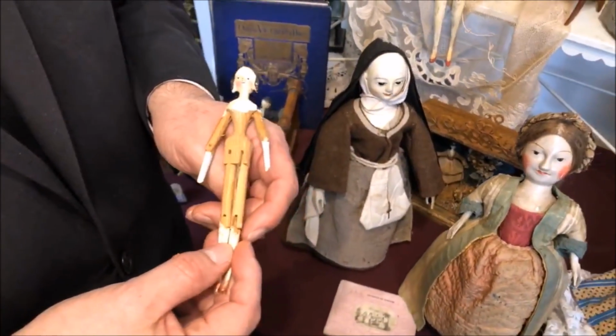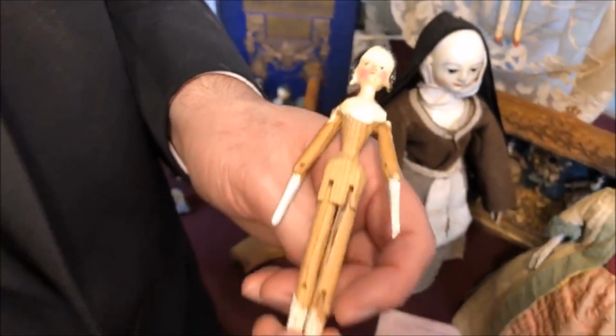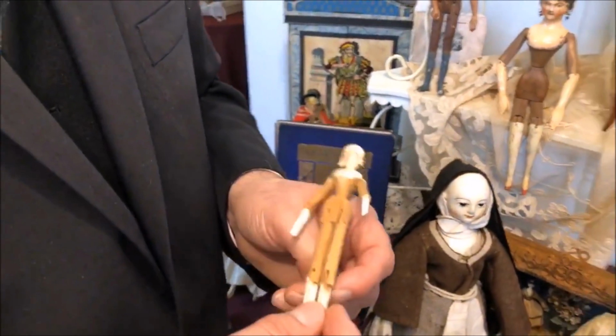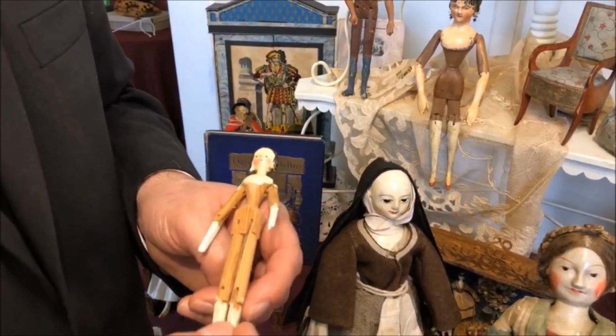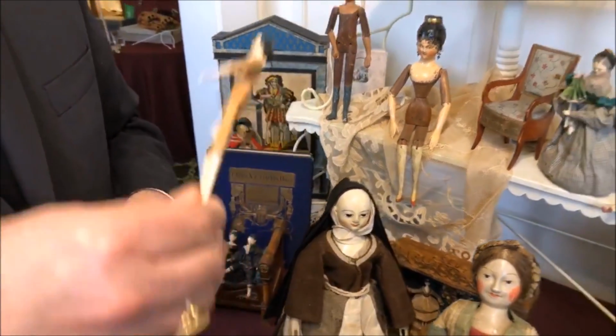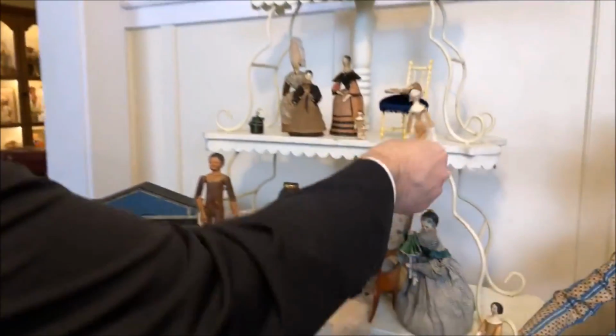These were cheap, inexpensive dolls. I love her. She almost looks like Popeye's girlfriend. Yeah, Olive Oyl. And we have these displayed almost like butterflies. We have them kind of pinned on the wall, where you can see a whole group. They make a great study group. So there you can see what the body type is.